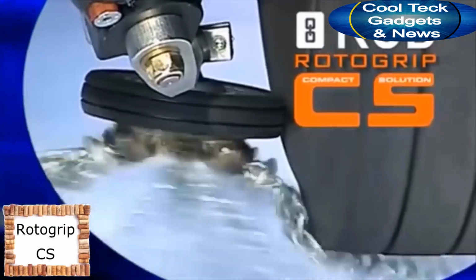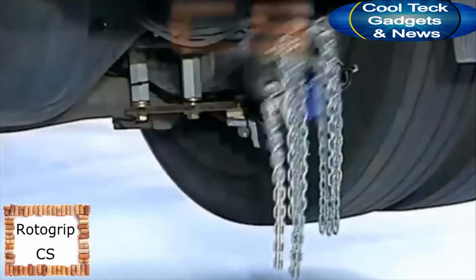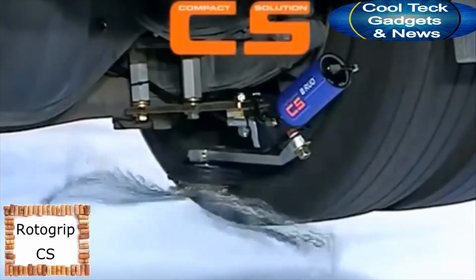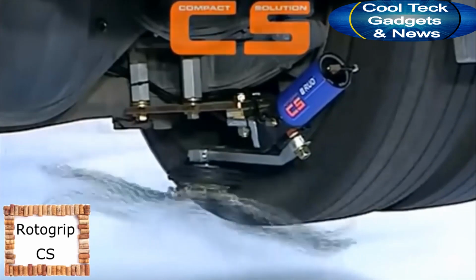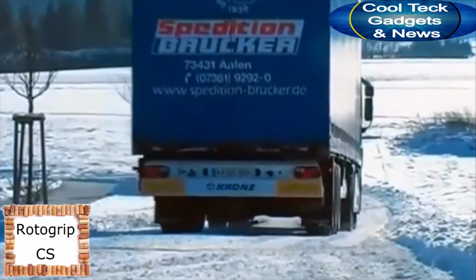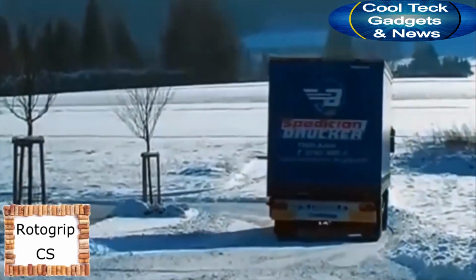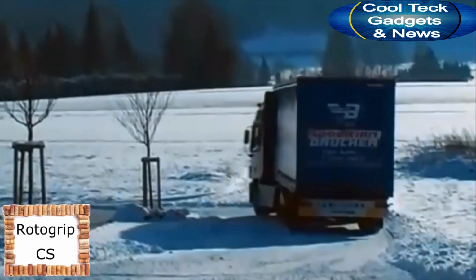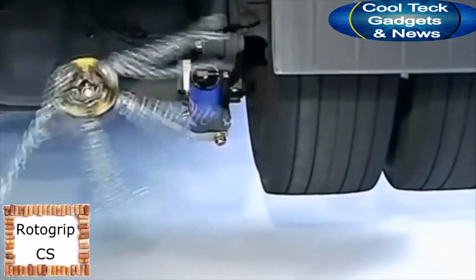With the new Rotogrip CS. At the touch of a button, Rotogrip becomes a chain carpet that spreads itself under the tires of the moving vehicle for sure grip and traction. Whenever road conditions require it, this automatic chain system is instantly ready for operation. When the roads are free of ice and snow again, it can be easily switched off on the move.